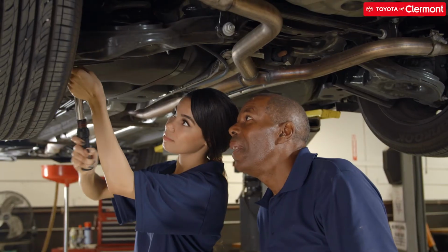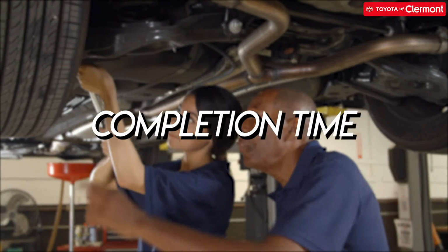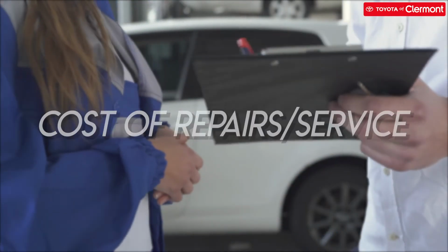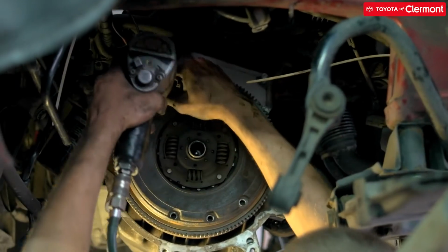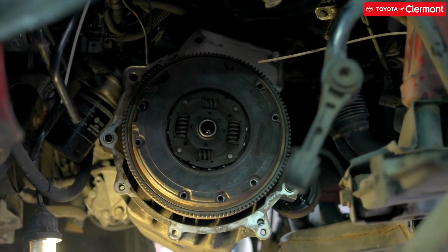After one of our auto service consultants explains key factors like completion time, what the repair or service will entail, how much it will cost, your vehicle is given to an auto service technician who begins to repair your vehicle. We have a fast loop section in the shop that only takes care of the oil changes and tire rotation, minor services.